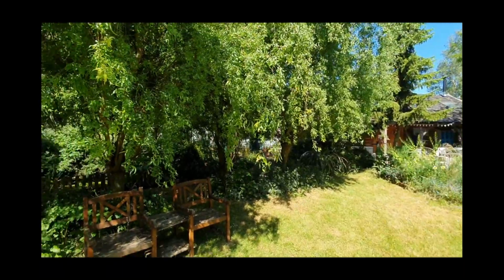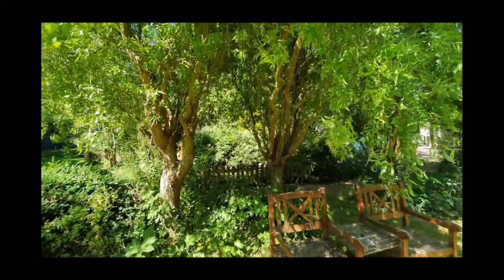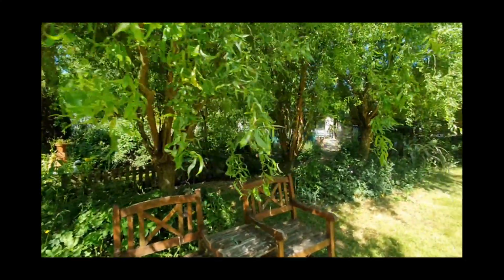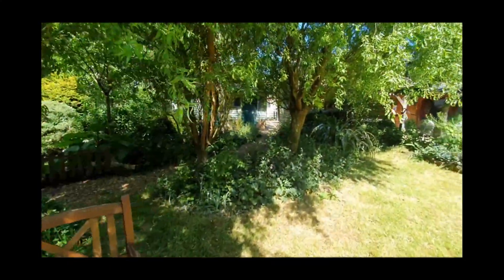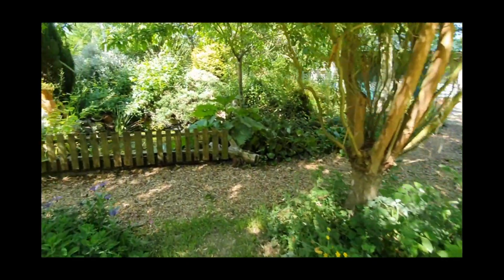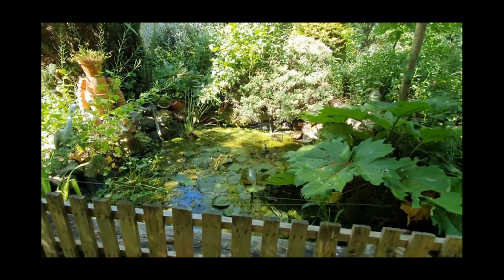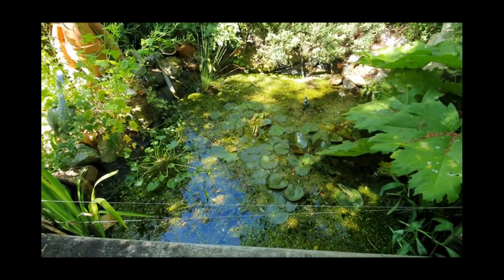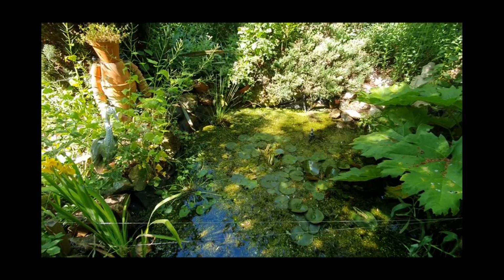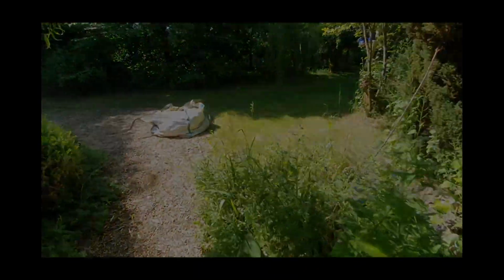We have a line of willow trees with their amazing curly branches. You can see underneath, and it's a lovely place to sit. And some flower beds planted in blue and pink. And we have a pond hiding under here, and it's always fun to come and see if you can spy any wildlife in the pond. And then we'll take you on round to the beach garden.